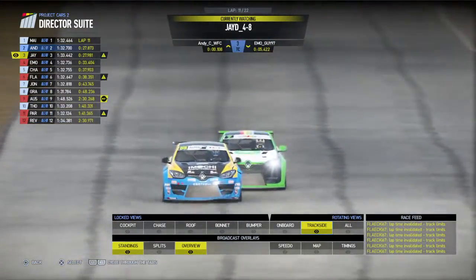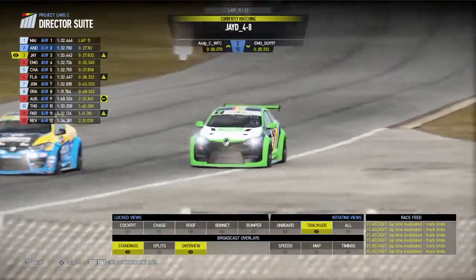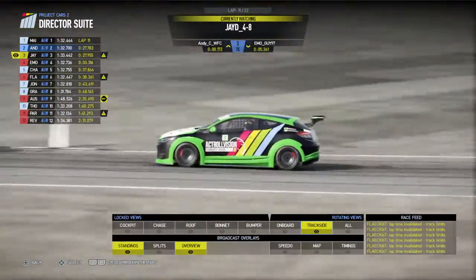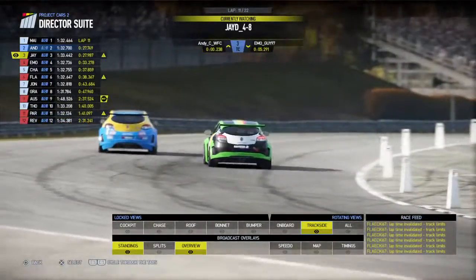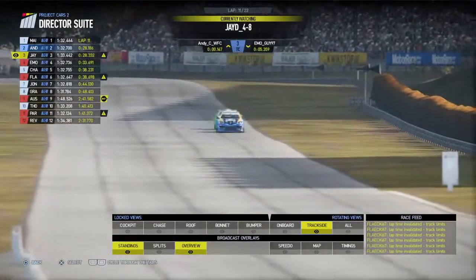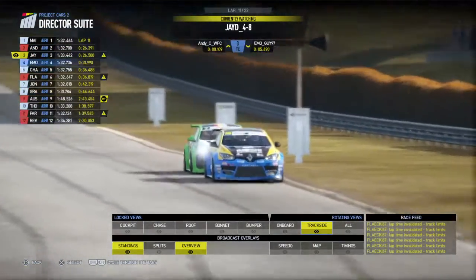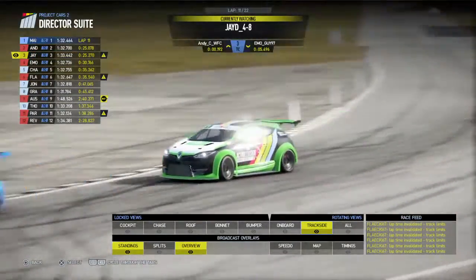So Jay now, just by the looks of it, happy to sit behind Andy and try and work out where Andy's losing time compared to himself, just to make that move towards the end of the race, as we're now at halfway distance of this feature race here in the Touring Car Revolt Detailing Championship.